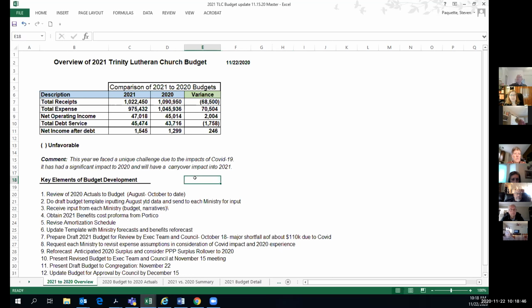Just comparing the 2021 to the 2020 budget, we anticipate $68,500 less in receipts, $1,022,450 versus $1,090,000. On the expense side, we expect to spend less by $70,000. And bottom line, we're at 1,545 versus 1,299. That's our net income after we pay the principal debt on our mortgage. So that's the overview, and we'll get into more of the detail shortly.